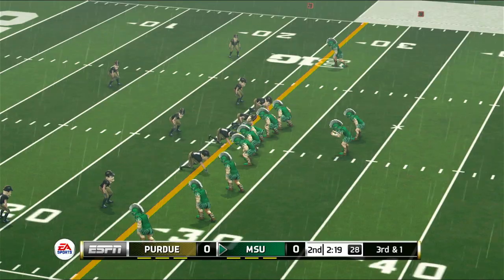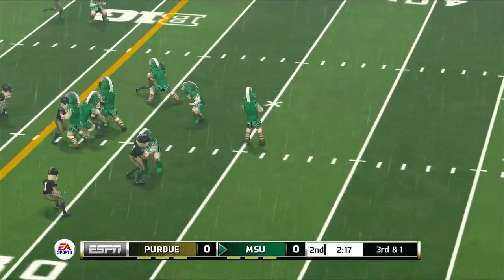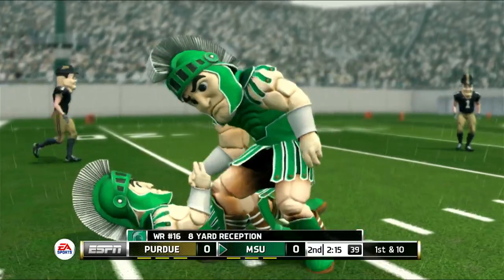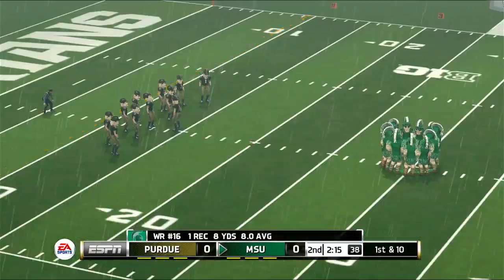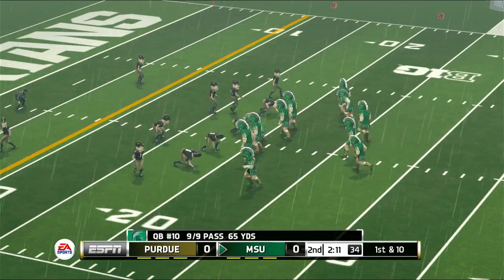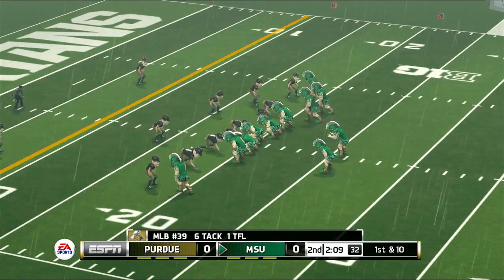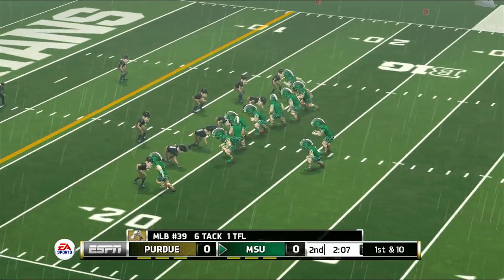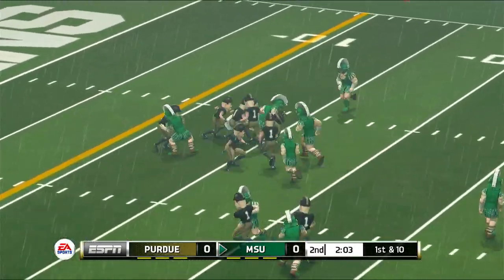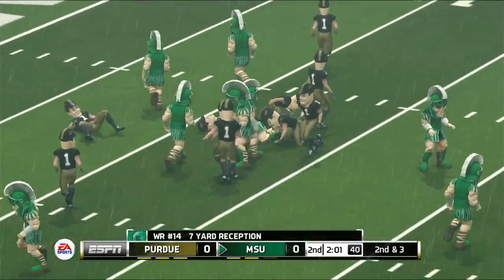Roger. Hey, check Mike 39. Check Mike 39. And he's hit before he can go anywhere. We're at the 12th play of the drive. Quick throw out to the receiver. And he's taken down at the 13.